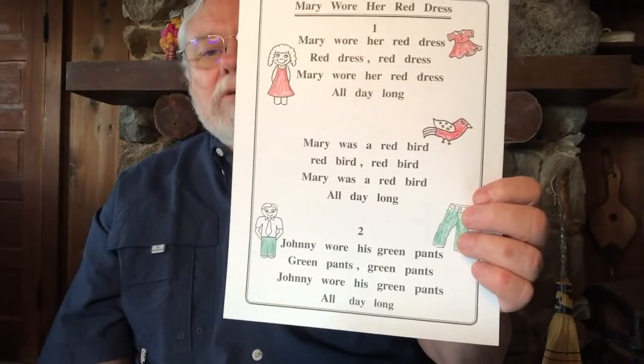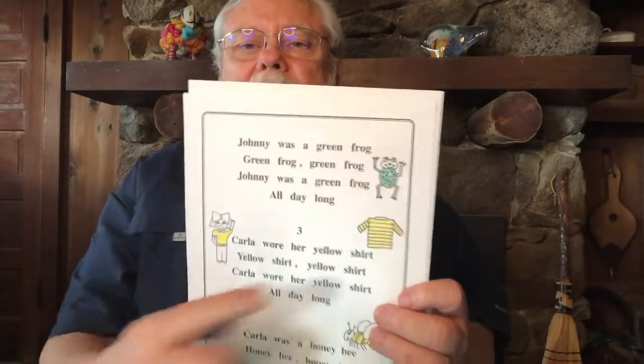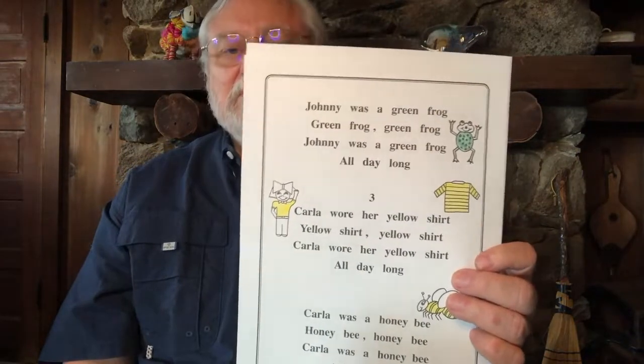Johnny wore his green pants, green pants, green pants. Johnny wore his green pants all day long. Johnny was a green frog all day long.